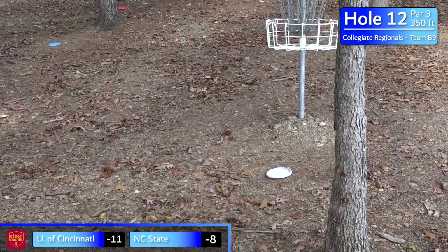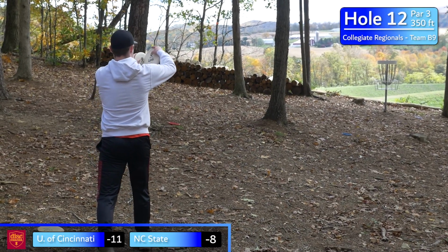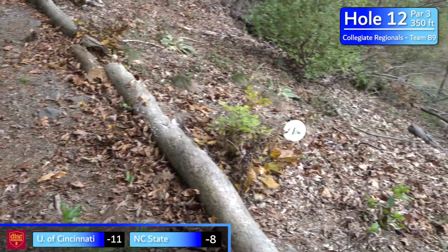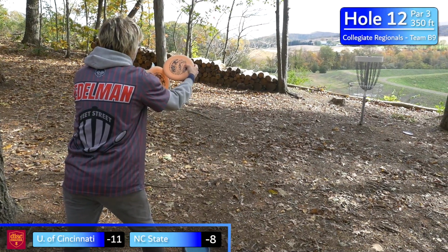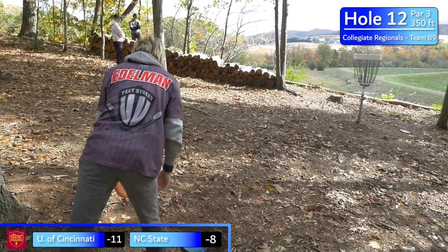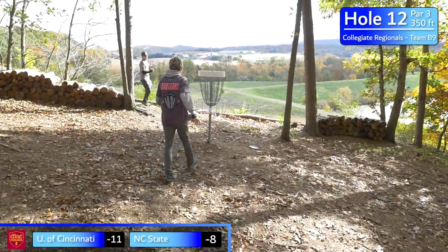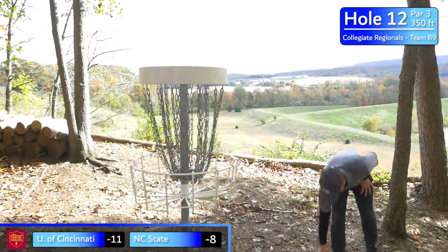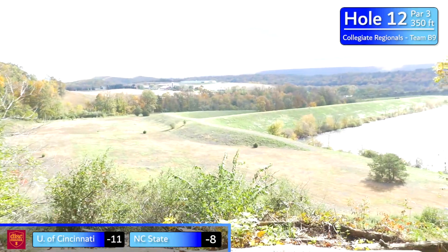Oh, as Ilkin just hits heavy chains on the right-hand side. You can see behind the basket just an absolute drop-off. Beautiful view, but pretty scary to putt at. So that, oh, nice little root there, but definitely want to avoid airballing it. Nice putt from Logan. Indeed. See a drop-in par there from Cincinnati, a couple of pars from this group.